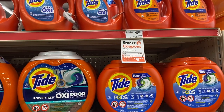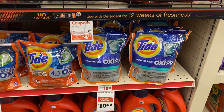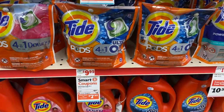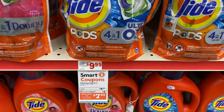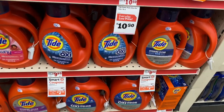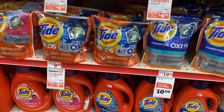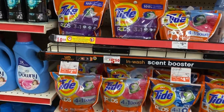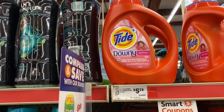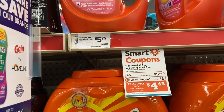And again, smart coupons, you gotta clip them. And here we are with the Tide Pods, $9.95, but you get $2 off. I'm telling you guys, those smart coupons are the bomb. Thebomb.com. Now, the thing that I use also when I do my laundry is this right here. Tide Downy. OMG. This smells so good. And smart coupon. Love it.